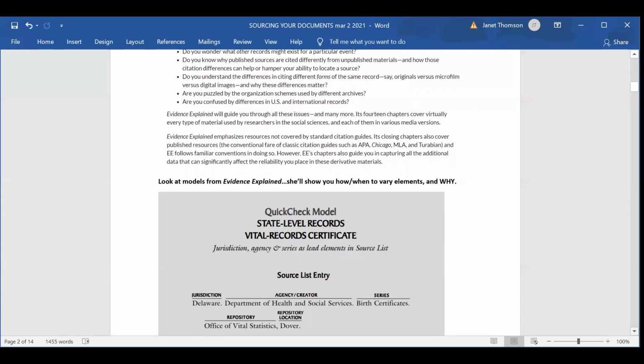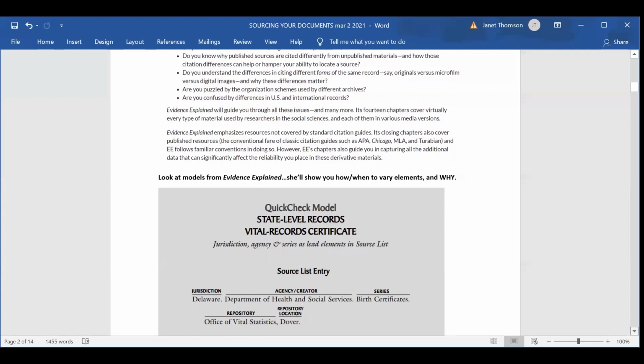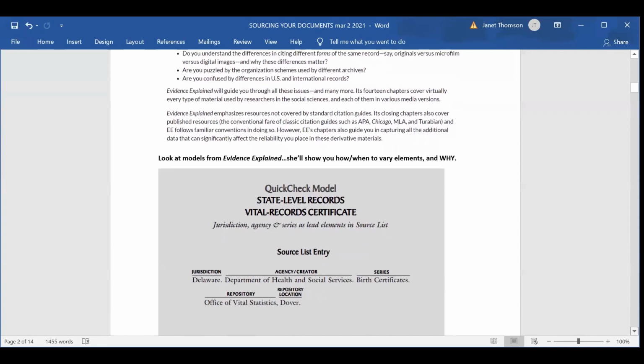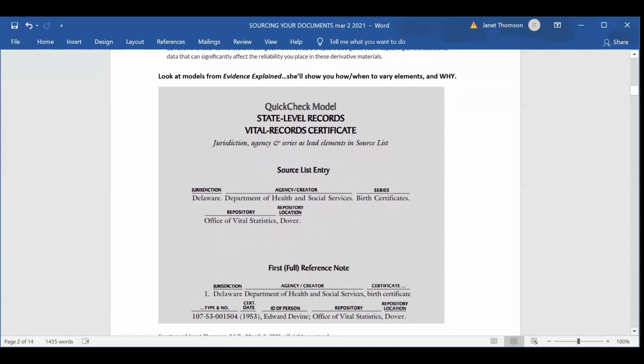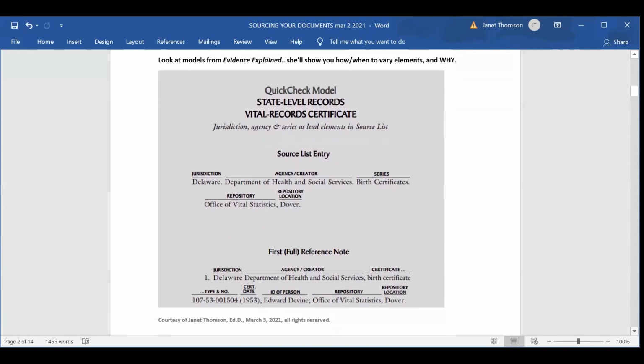And so looking at her materials will prepare you not only for the United States, but it will also prepare you for many kinds of international records. So there I am. I'm done with the ad again, but I want to just show you some things.